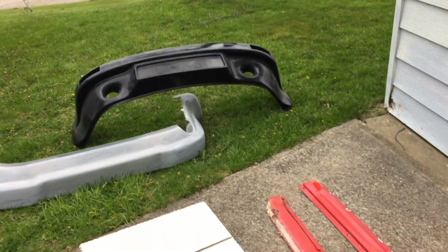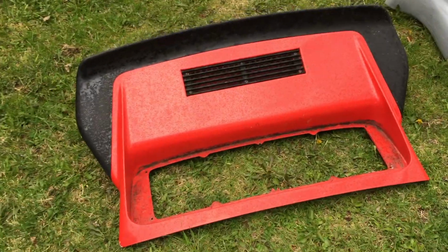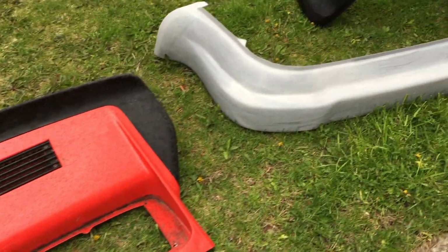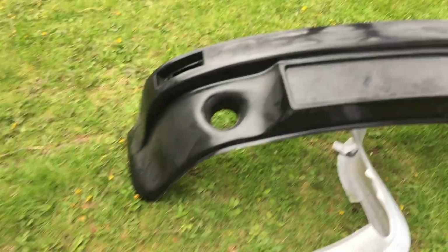So here's a little bit of an overview of all the parts that came with the car. An extra deck lid, whale tail style, IROC rear bumper, also an IROC front bumper, both by Getty Designs. The stock side skirts also came with the car. And here's another box of miscellaneous parts. As you can see, there's a lot of good stuff in here.